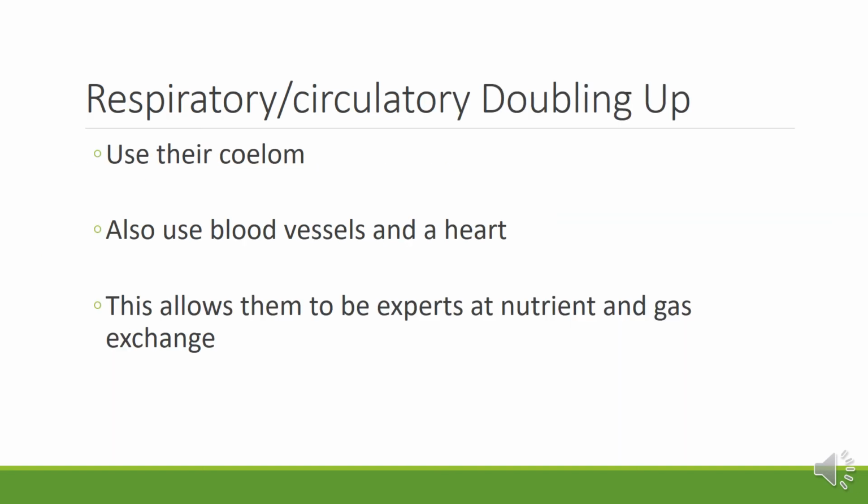Respiratory and circulatory systems doubling up. They use their coelom and blood vessels and a heart to move nutrients and waste and oxygen and everything else. They're really good at it. They're kind of experts at nutrient and gas exchange because they have this double system. This is also why worms can get split in half. They have 2 systems for everything in their body.